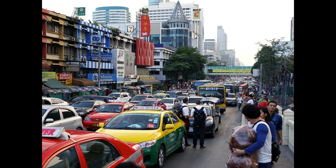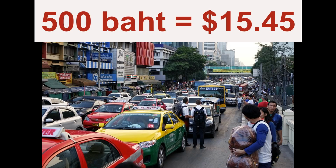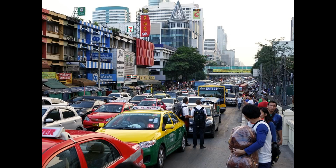The cabbies charged me like 500 baht, which is about $15, to get from the airport to the downtown area. That was a very long ride, man. But of course, you can take the metro for a couple of dollars. Many people don't know about the subway system there. Straight from the airport.